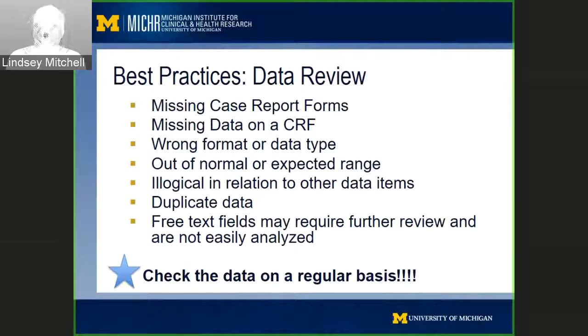Look for things that are in the wrong format. Look for things that are out of normal or expected range. And then look for things that are illogical in terms of the relationship between the elements. So a really kind of cheesy example that I always give is, someone said on their demographics form that they were male, but then 2 weeks later they had a pregnancy test result. Those data alone are fine, but if you look at them together, they make no sense. So that's, like I said, an easy example of what I mean about looking for illogical relationships between things.